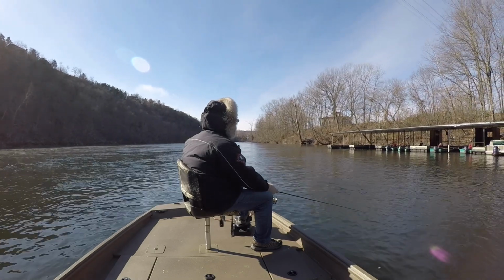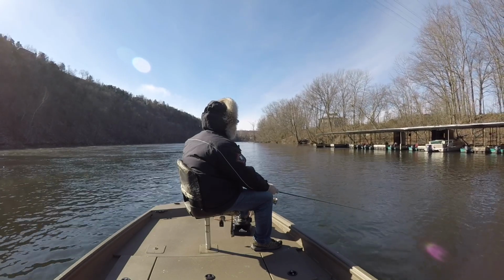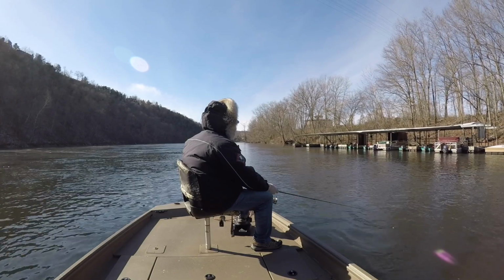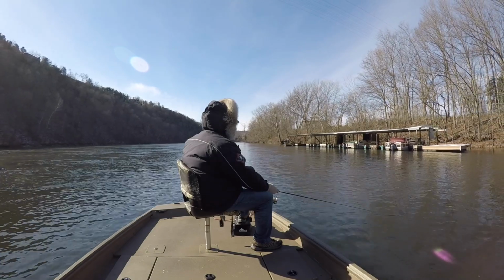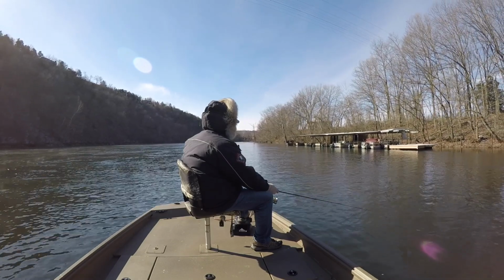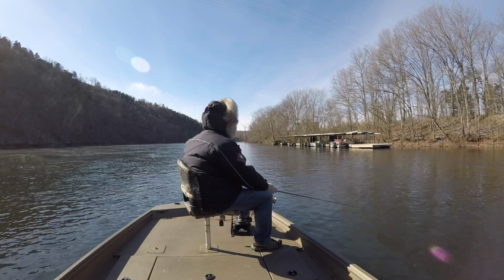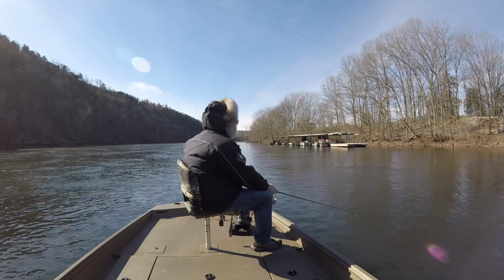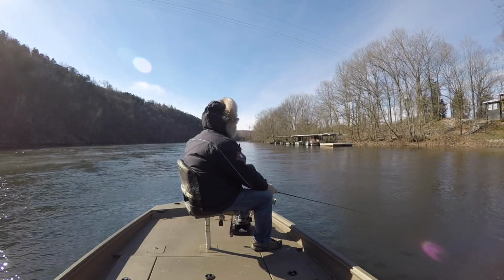Well, I was really hoping that they were gonna be on top of this method today, but it seemed not so much. Oop, there was a bite, finally. They're just now coming across the top end of our dock.